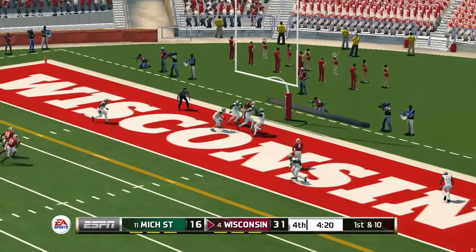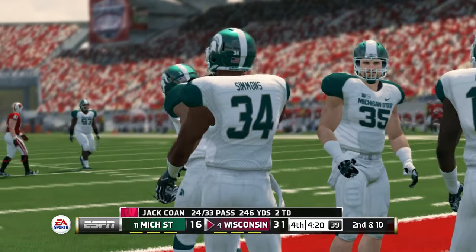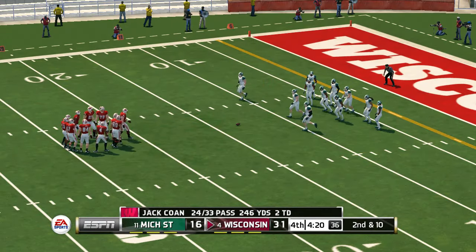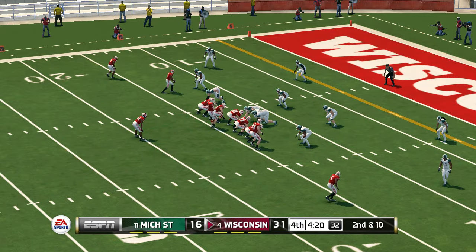With a quick throw. Oh, he had a shot at the pick. Number six, the intended receiver on the play. Second down and 10 to go. Ball on the 13.